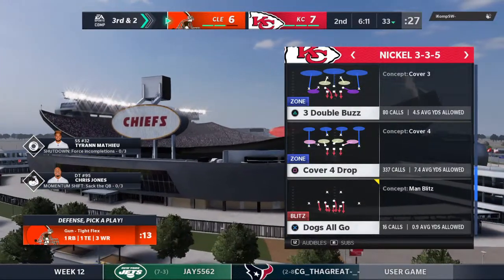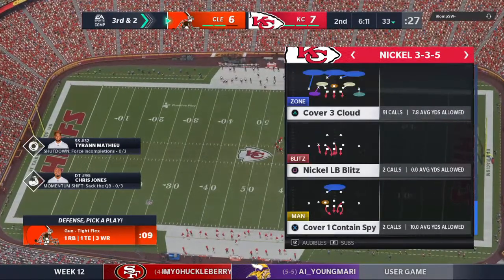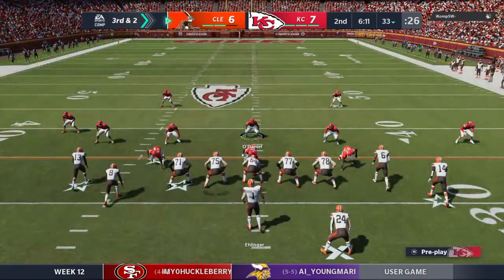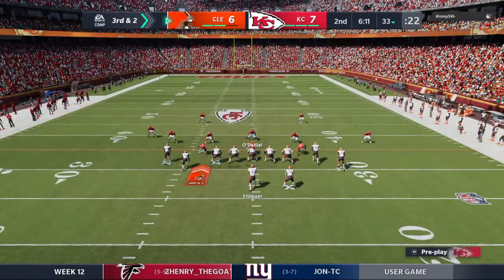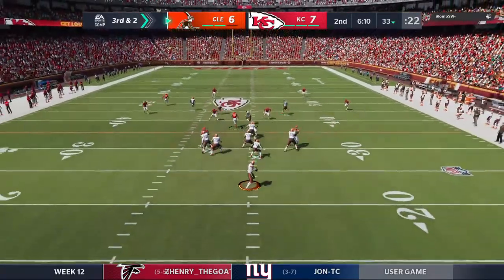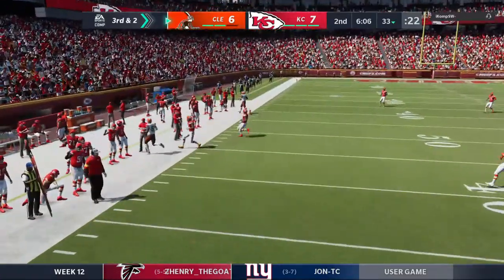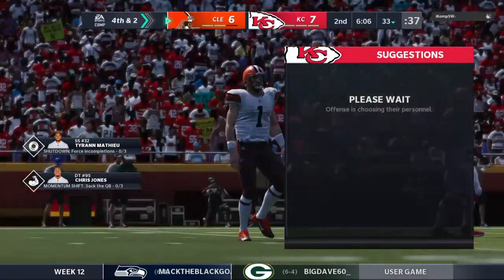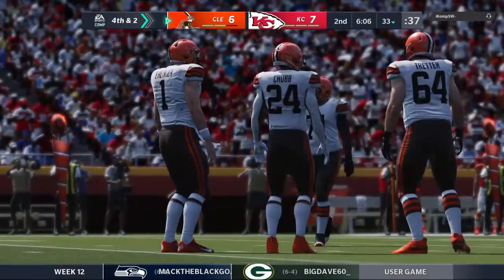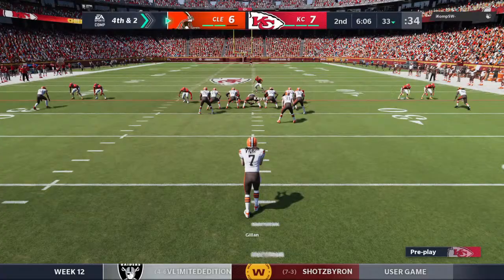To storm. Nice, good defense. He can't. Oh, wait, no, he can. Incomplete. Intended for David Njoku. He's not going to, though. Jamie Gillen in punt formation for the Browns.